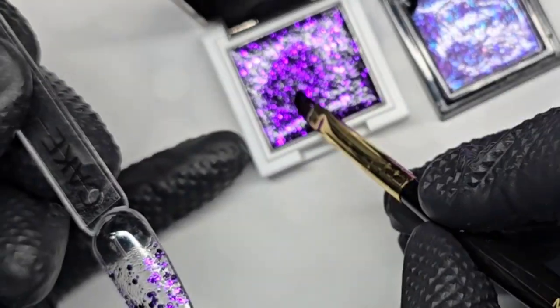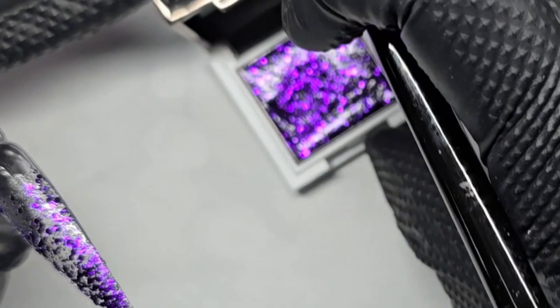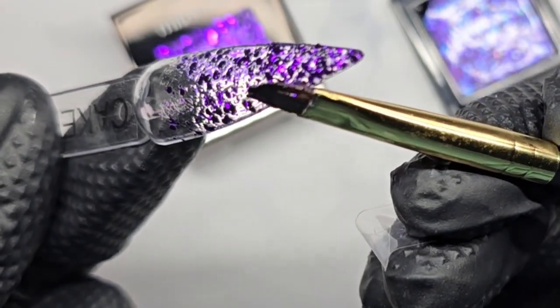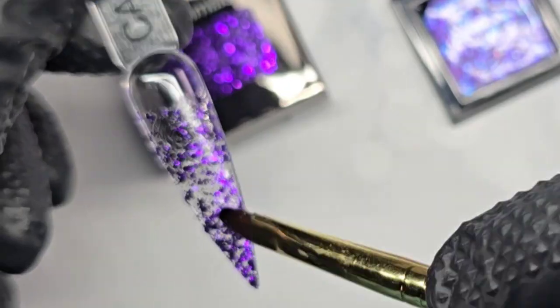So that's after two layers. Now I'm going to go in with a third layer. Almost wondering if they've used a purple base in this, or if they've just layered and layered and layered and layered. Because this is my third one, and it's still not going solid. Which I guess with glitter is to be expected. Okay, and I'm going to try one more.